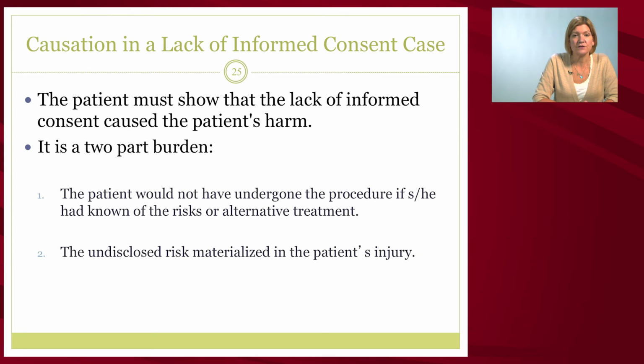This is one of the issues that makes it very, very difficult for a plaintiff to win an informed consent case. First, the patient has to prove that he or she would not have undergone the procedure if he or she had known of the risks of the alternative treatment. Also, the patient has to prove that the undisclosed risk materialized in harm.